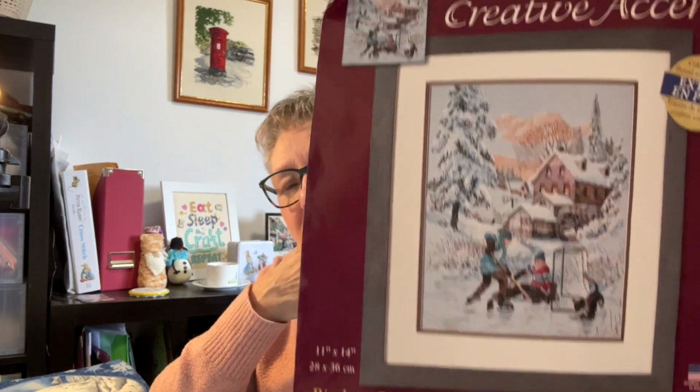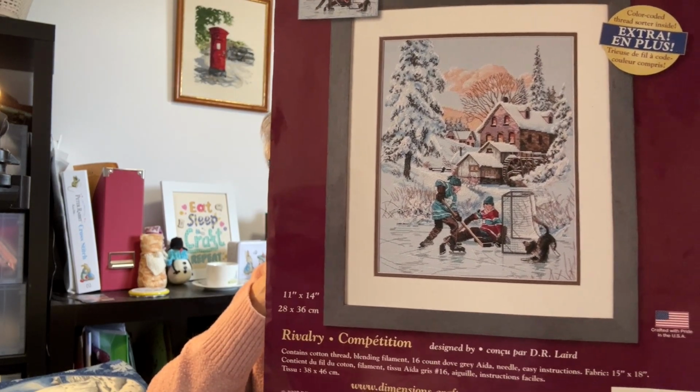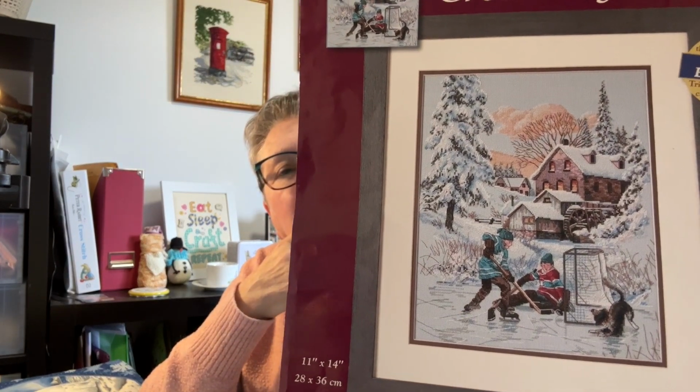And I love this. It's a Creative Accents, which I think is either part of Dimensions or was bought by Dimensions. Part of Dimensions, I think. And it's a kit. And it's a very interesting kit because I didn't realize until I went to do something that there was blending filament. Well, I totally forgot how to work with blending filament. Not my most favorite thing in the world, but whatever.